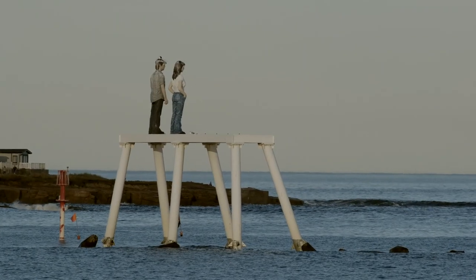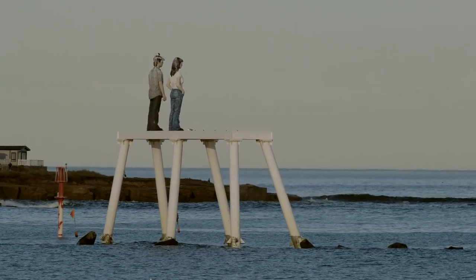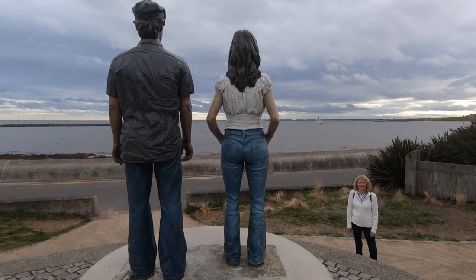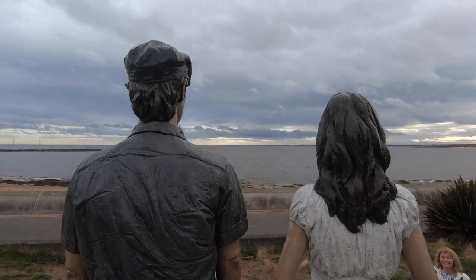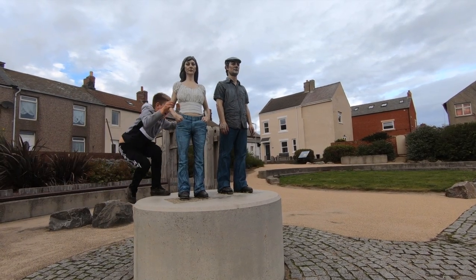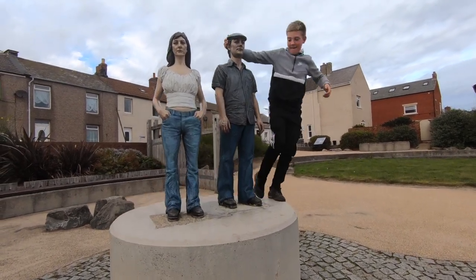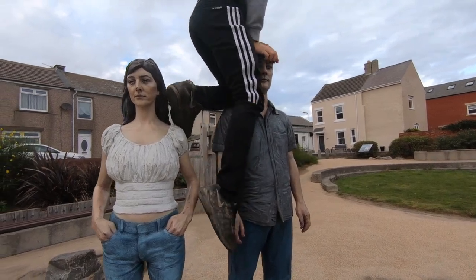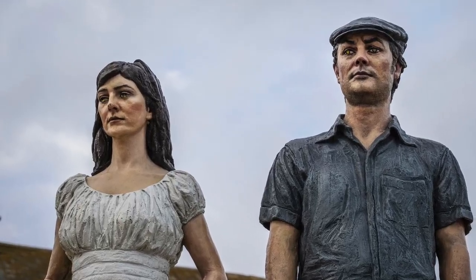And resting out to sea is a large sculpture by Sean Henry called The Couple. Inshore is a smaller version in bronze. Hi, that's me. I'm not sure they'd be too happy with that, but there you go.